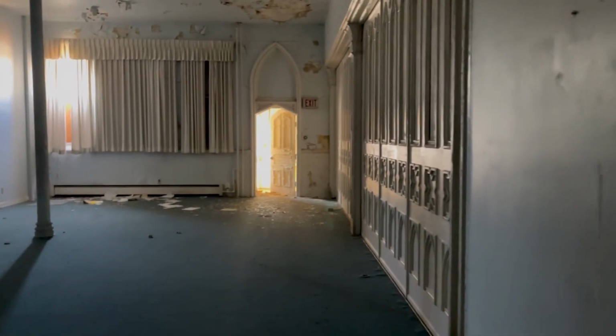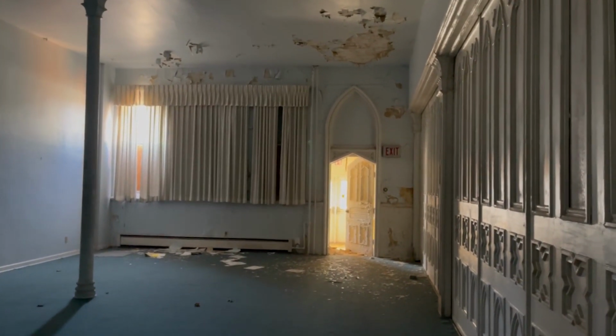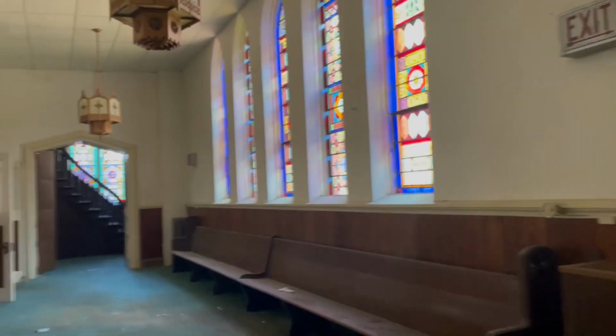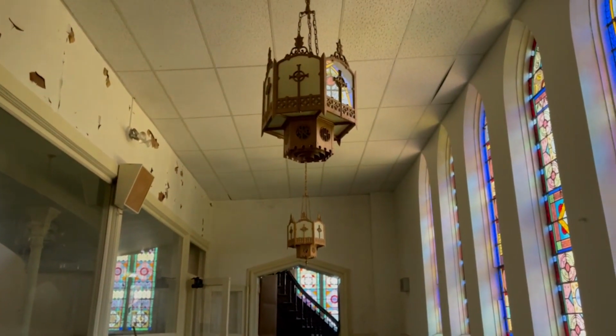I think this room is really pretty. Over in here, got a lot of water damage and peeling paint, but I love these beautiful chandeliers. I'm shaking because it's a little bit cold in here. This is also a really cool area.